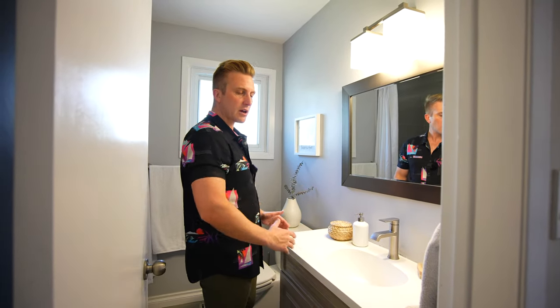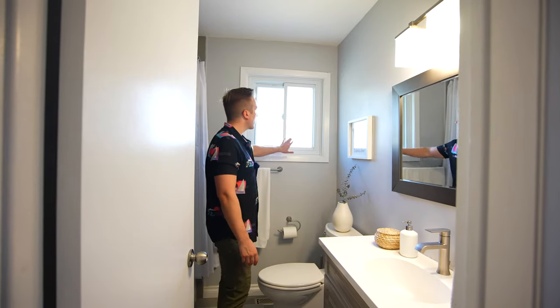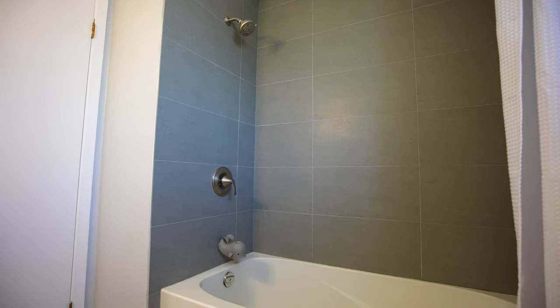It's a single sink, but you got lots of room. You can tell it's custom, fits in here perfect. Great spot for a throne. Window, privacy window, so no one can see us when we're getting cleaned up. Love this shower stall, big soaker tub.